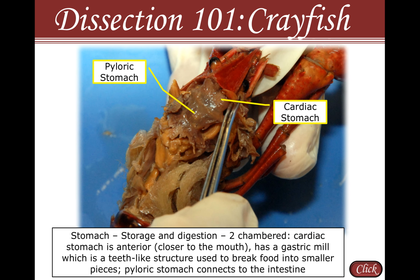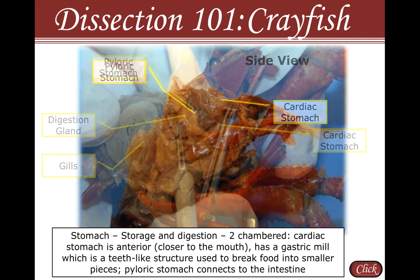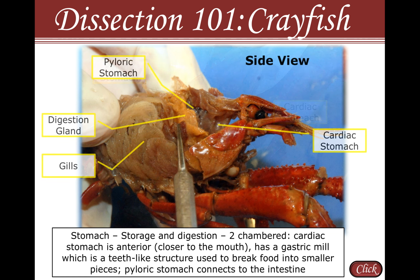Okay, moving further up, so we started here to here. Now we have our pyloric stomach and then the cardiac stomach. So cardiac's first, then the pyloric in the pathway of the food. Okay. So, in summary, cardiac stomach first to the pyloric stomach. There's our digestive gland. The heart was around this area right here, and then these were the gills.